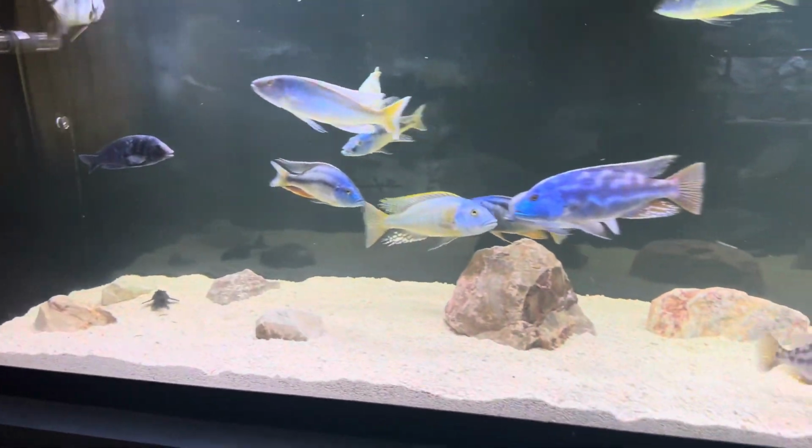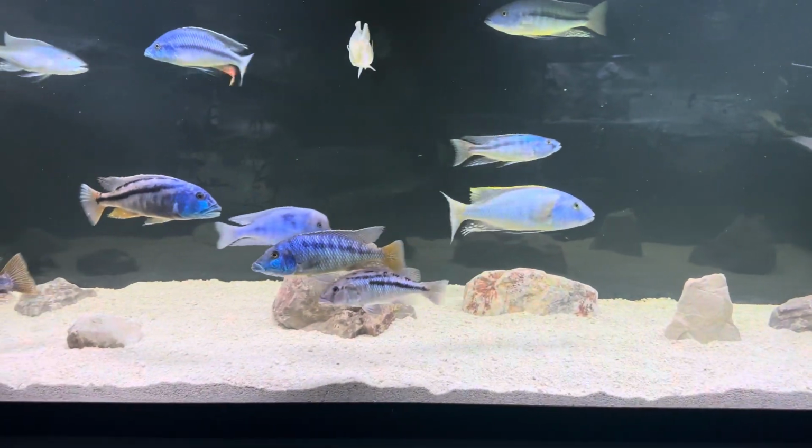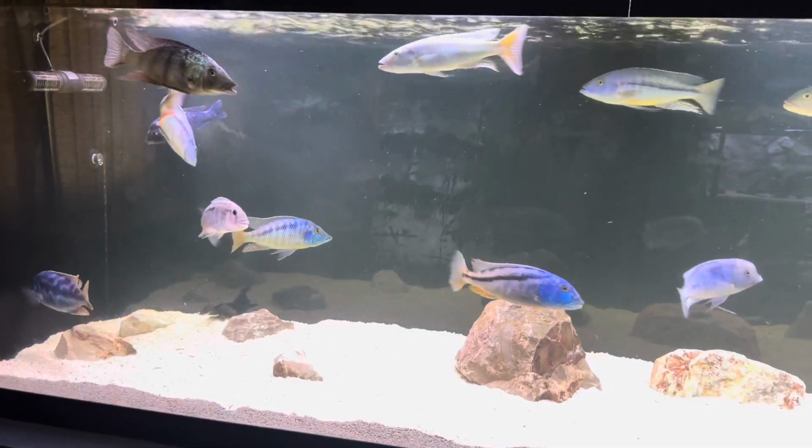So yeah, that's the 3 main basement tanks. Just a little update. Everybody's doing super well.